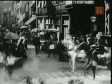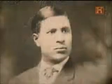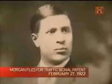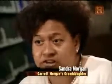The utter chaos on the streets of Cleveland, Ohio in the early 1920s inspired Garrett Morgan, a local businessman and son of a former slave, to design one of the world's most successful life-saving devices. He saw a terrible accident between an automobile and a horse-drawn cart, and the little girl was very seriously injured. The horse was seriously injured. The horse had to be put to sleep.